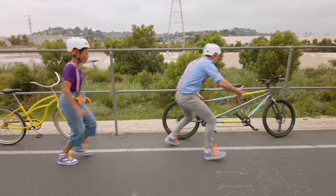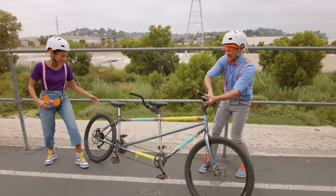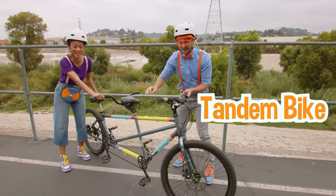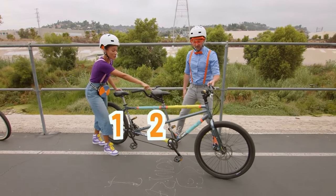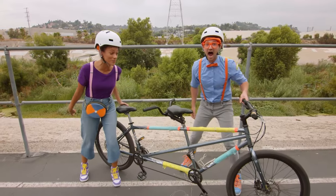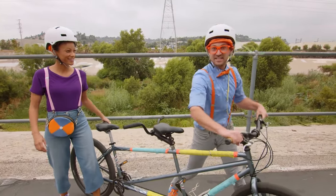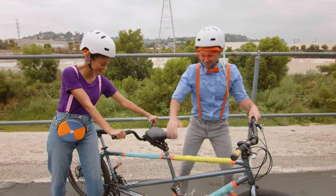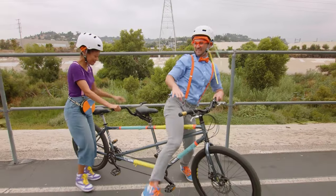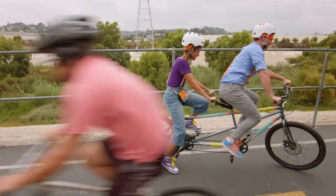What? Look at this. This is a tandem bike. Look, there's two seats on this bike. One, two, and two sets of handlebars. These handlebars up front are for the person that steers. And these are for the person in back, so they don't fall off. Wow, shall we try it? I can't wait. All right, two people, one bike. Here we go.